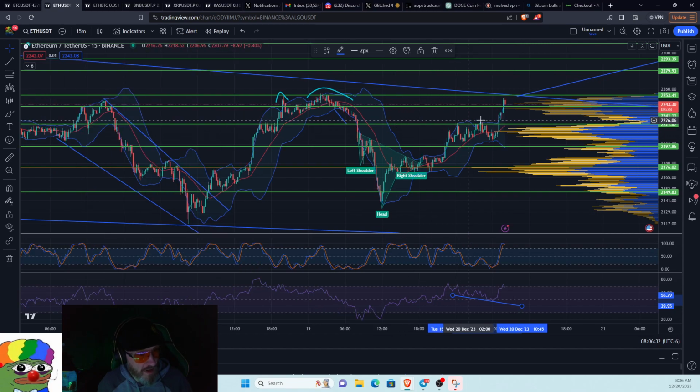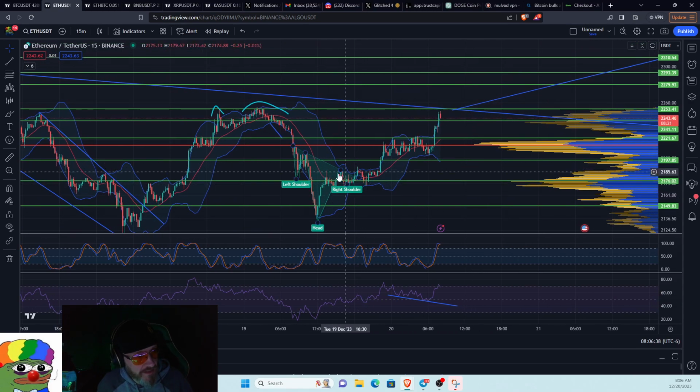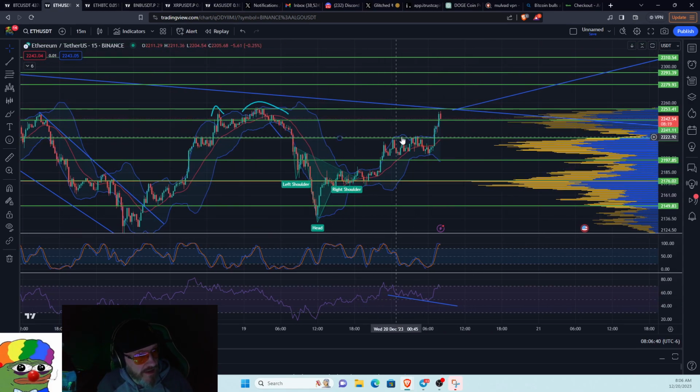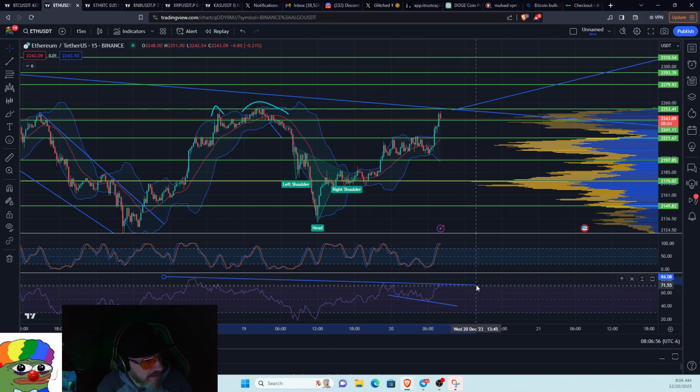So would like to see a little more follow through for ETH this morning, but this is the measured move out of the head and shoulders, and it's actually consolidating above that. So we'll have to see what's going on there, because there is just a little bit of bearish divergence that we'll have to keep an eye on. I'd really like to see the price action break above that, so we'll see what happens this morning.